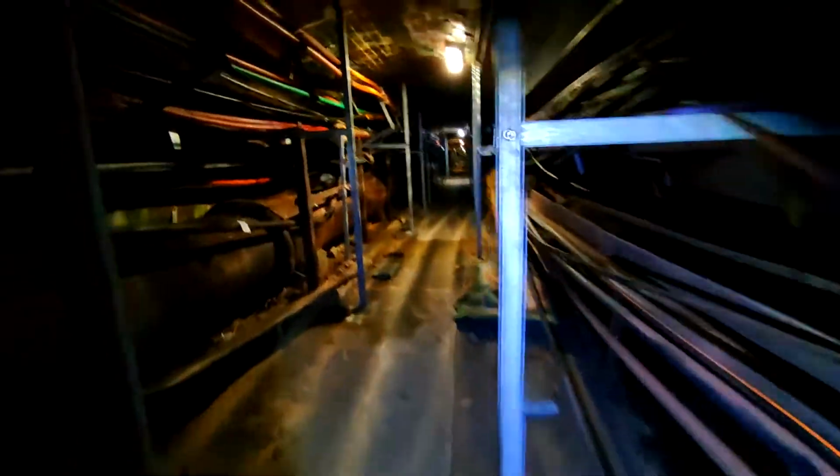Pit props, that's not a good sign. Look how badly it's collapsing. So many pit props there. Another exit there. I don't know how many miles these go for. They go a very long way.